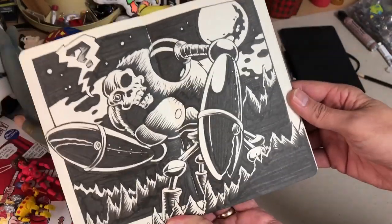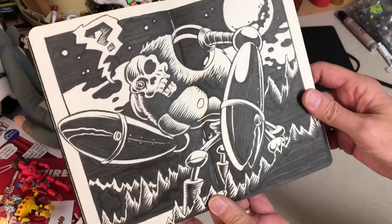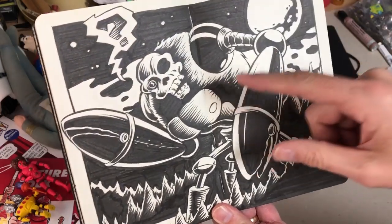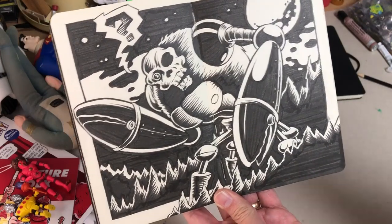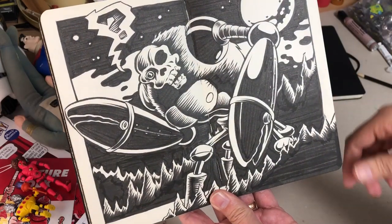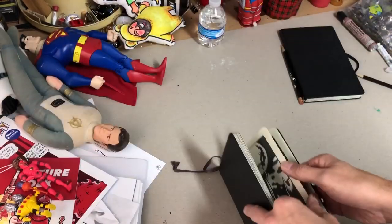If you're familiar with my records, then you're familiar with Meep Merp, my monster that I created, and he is, I'm going to say, he's a zombie gorilla robot crab monster guy.